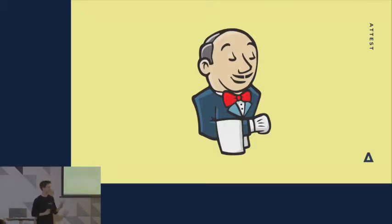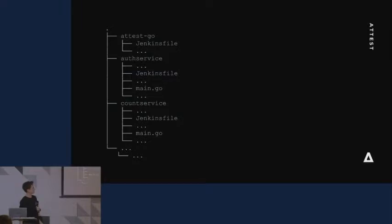I know there are lots of mixed feelings about this. I'm a big fan. I'm going to hold my hands up and say that. I think Jenkins is great. So this is Jenkins. It's obviously a CI or CD tool. And Jenkins is really great because it lets you basically define all of your build steps for your projects as code. So you create this one file. It's called a Jenkinsfile. It lives in each of your repos or each of your deployables or whatever, and it defines the steps to build that service.